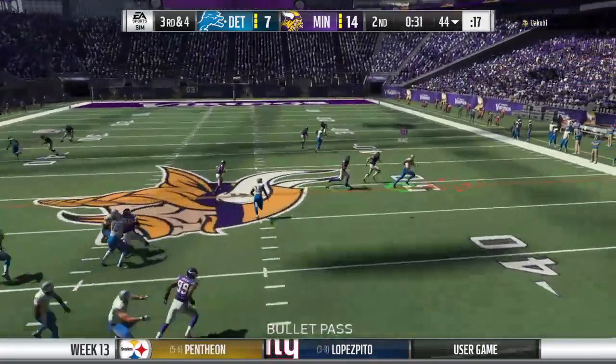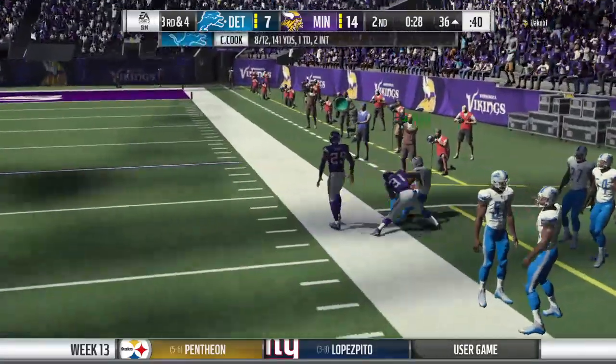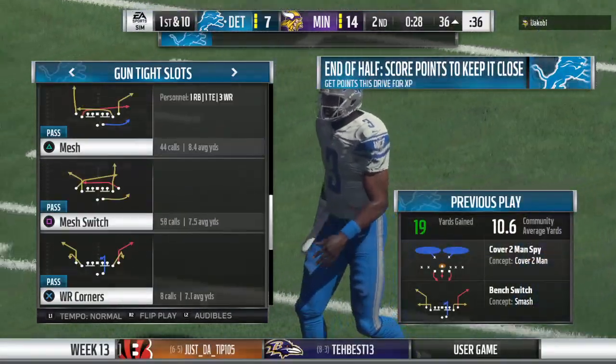Here's Cook from the gun on third down. And he connects with Ebron. And the play goes for 19 yards, gives him a new set of downs.